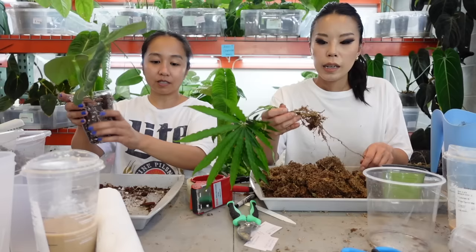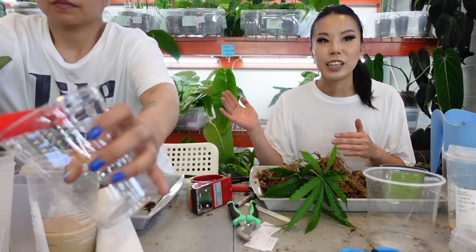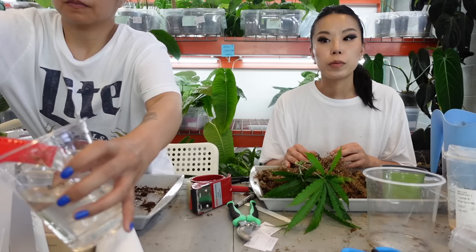I would imagine if you had the means to unpot all your plants and submerge them all in soapy water, then that would probably do the trick. And while all the plants are gone, you can disinfect and wipe down all the shelving and the walls around where they were growing. Yep. I feel like that could do the trick.